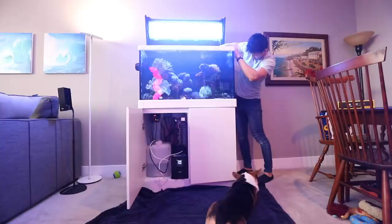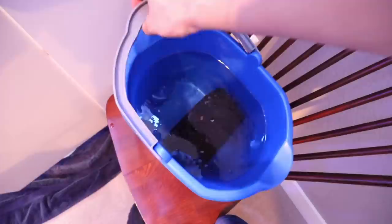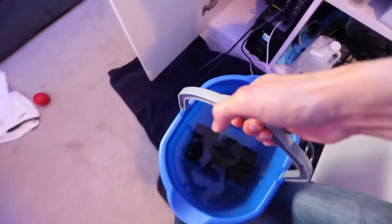So I'm gonna have some of the water here in the bucket. So we got the filter sponge, stick it in the water here. The reason why you don't want to just rinse it out with regular water is that there is live nitrifying bacteria in there. We don't want to kill the bacteria because that's part of the ecosystem, the nitrogen cycle. If you guys took environmental science.